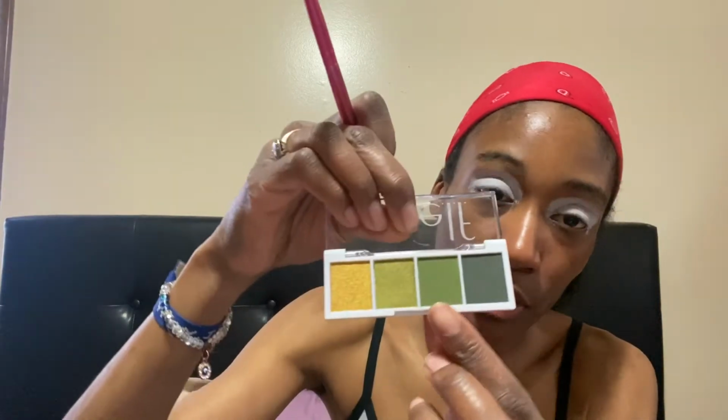Sorry, y'all. I'm trying to get brushes together to figure out how we're going to do this eye look. Yeah, I'm going to take the new Bella brush right here, and I'm trying to decide which color to start off with. I think we're going to go green to blue, so we're going to go with this green right here and just start blending that into the front part of the eye and the crease or whatever.